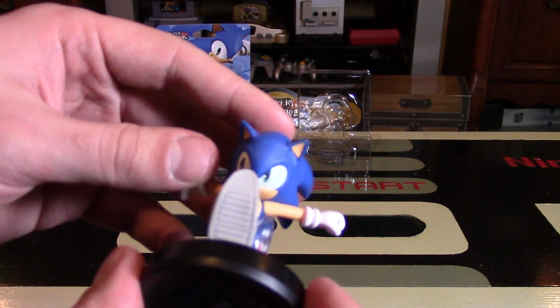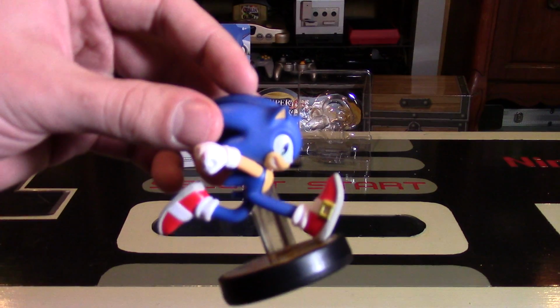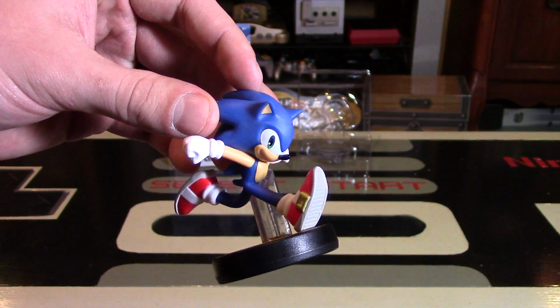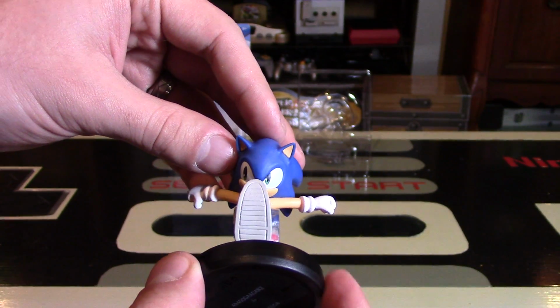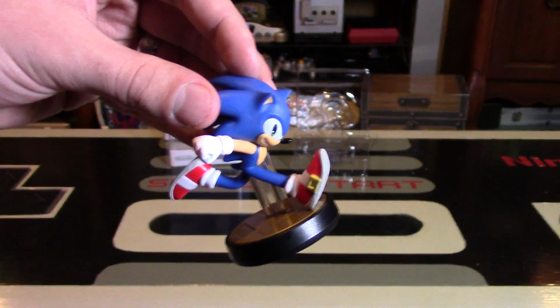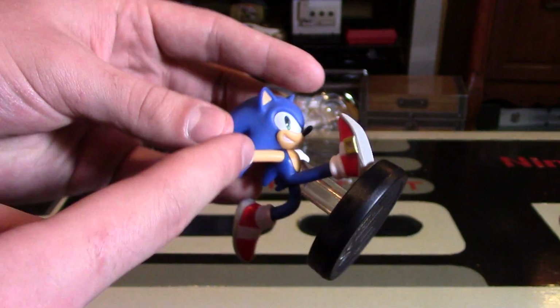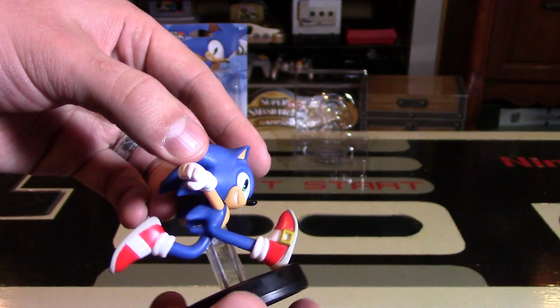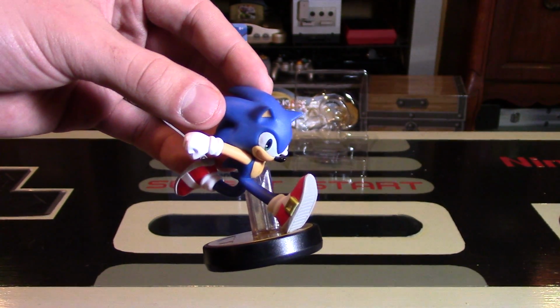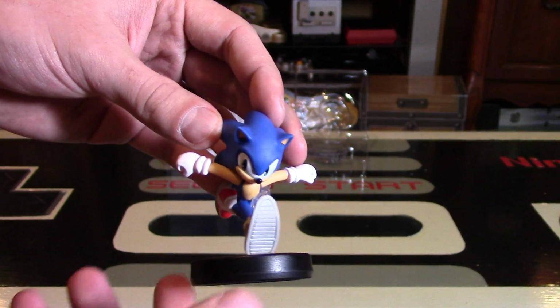I do like his facial expression. It does look like a very happy Sonic, like he's going to go racing as he always does, and he's going to go fight in Super Smash Bros. There's good detail work on his face, and his nose is painted black, unlike a lot of the figures that aren't authentic that you might see on eBay from time to time. His gloves look like they're fairly well done, but overall this character just doesn't have that much detail work like a lot of the other figures do in Wave 3, and even a lot of the other Amiibo figures.